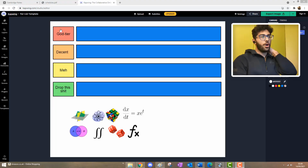My name's Ali and I'm going into my second year of university studying maths at Cambridge. So today I thought it would be a good idea to go over everything that I learned in my first year and put it in a tier list. Obviously it's going to be my subjective opinion, but I'm going to rank it on how interesting I found the content to be, the problem sheets, which is like the homework you get, how difficult they were, how interesting they were, and then I'll put it in a list of god tier, decent, meh, and drop this shit.